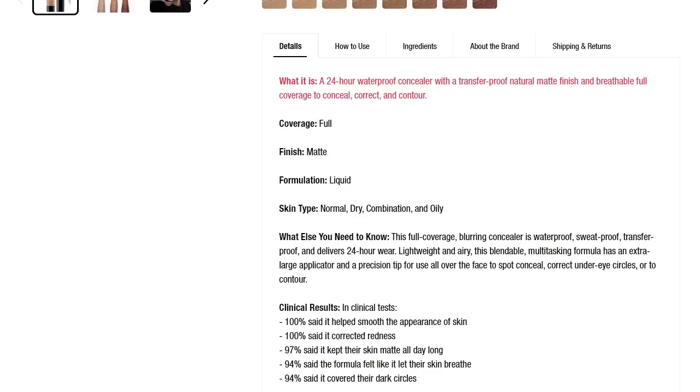So I only picked up one shade, but I do want to test it not only underneath my eyes, but on the face, because that's the whole claim or benefit of this concealer. So I will be using a very small amount of actual foundation, and we'll be using this to more conceal the face. It has a matte finish. It is a liquid. It's great for normal, dry, combination, or oily skin is what they are saying.